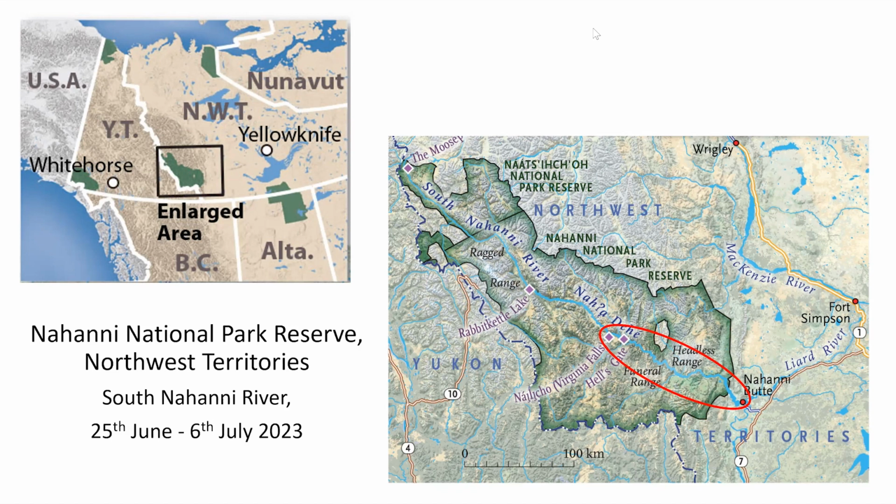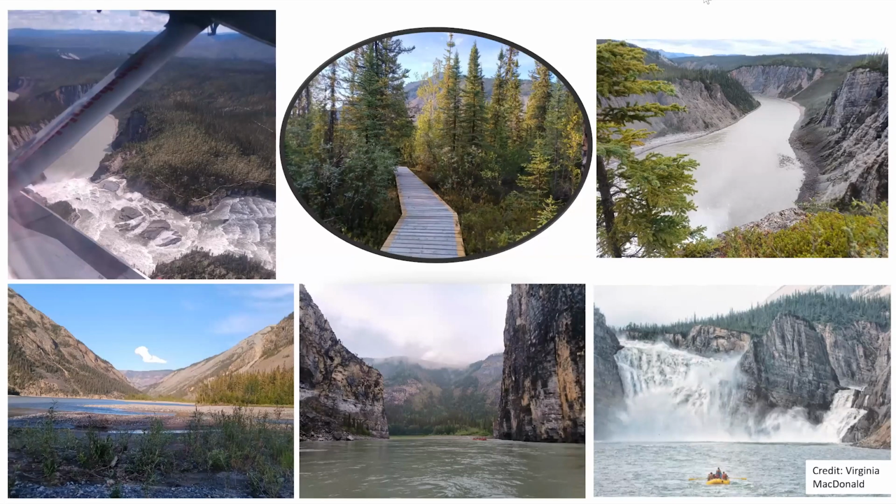Change slide. Just remembered I've got to remind you to change the slides for me. Thanks, Bob. Yeah, it's not changing. There we go. Okay. Yeah.